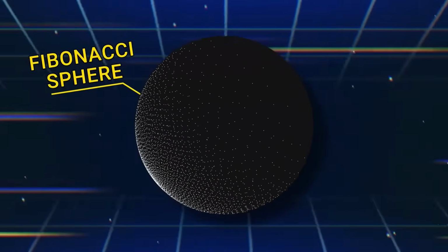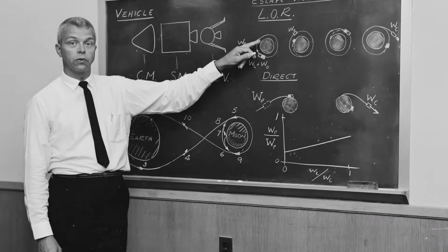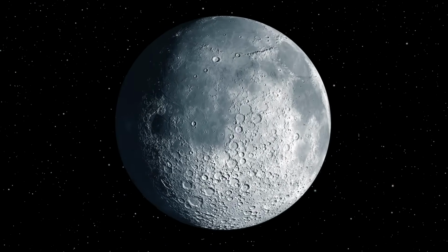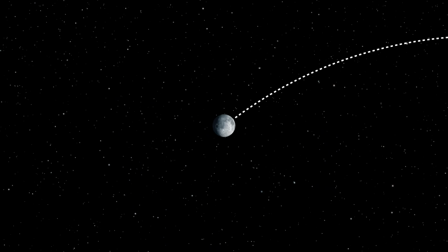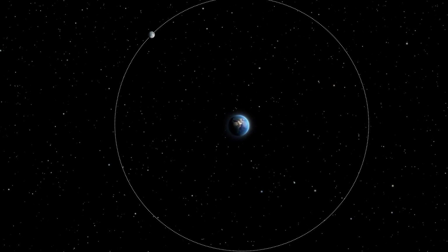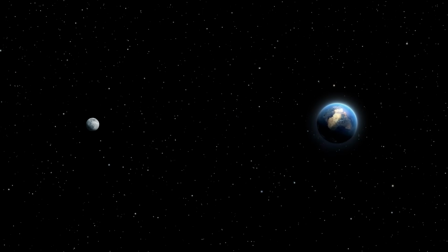It's called the Fibonacci sphere. Some scientists at a Hungarian university stumbled upon this idea while studying the moon. They believe it might be useful to better understand how the moon spins and how it's a bit squished while it goes around Earth. You might believe that our planet and its satellite are these perfect little spheres floating in space.